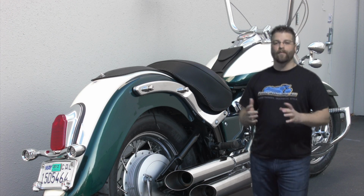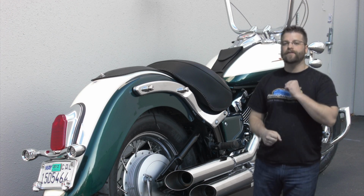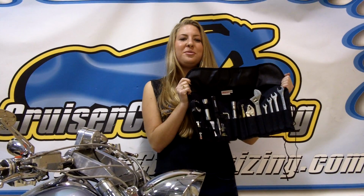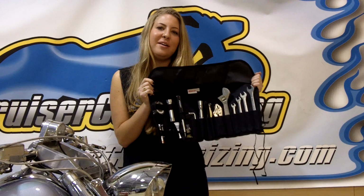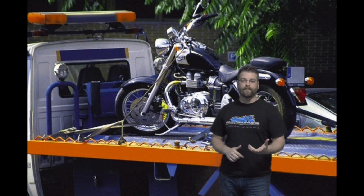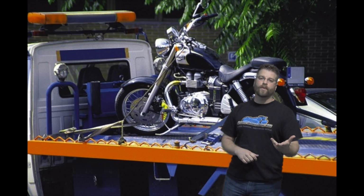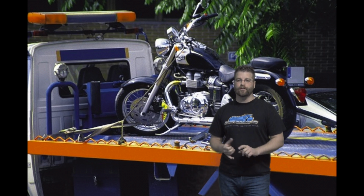Along the lines of tire repair and possible maintenance, a toolkit is an extremely important thing to have with you if you're traveling. Hey guys, this is Cruise Tools RoadTech M3 Metric Toolkit. If you don't have a toolkit or you're uncomfortable doing repairs like that on your own, make sure you have an updated roadside assistance such as AAA.